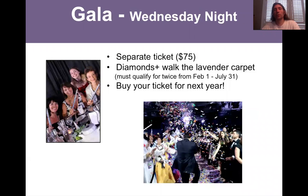Gala is Wednesday night this year, the day before convention starts. Diamonds and above get to walk the lavender carpet there. You must qualify twice from February to July in order to walk that carpet. Gala is so fun. We've gone several times, and it's amazing to see these people who've worked so hard to reach the rank of Diamond and to be recognized for that. It's a really neat thing to be there to celebrate with people.